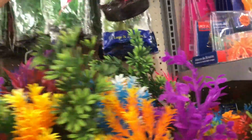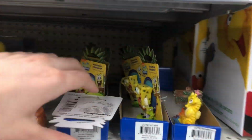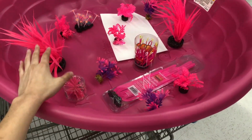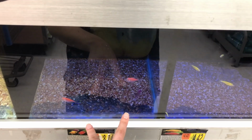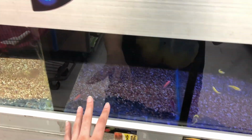They have one. Oh, they have two. We're gonna get both then. And two. Patrick by any chance? No, these are all SpongeBob. I was hoping they had Patrick. Okay, so this is all of the pink stuff for the pink mini pond. So let's check out the fish. They do have two pink ones in here. What I'm gonna do is ask if they are marked down as they should be. Okay, all the other ones are marked down, so I'll ask.